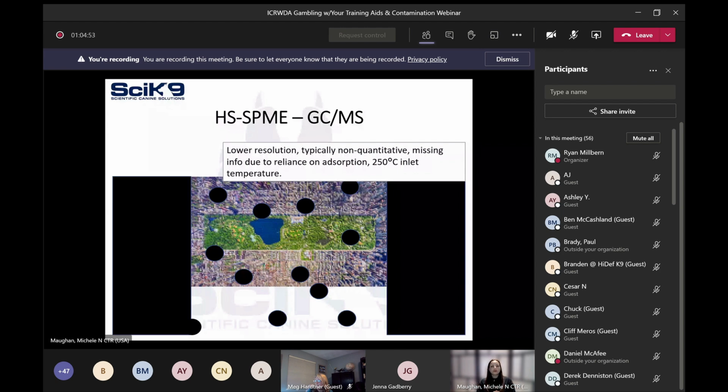And so when people say, oh, I've analyzed that training aid, and this is what the dog smells or sees, we always want to caveat that with that's our best guess, or that's our best scientific method that compares to what the dogs could be smelling, because it's still not as sensitive as what the dogs are able to detect.